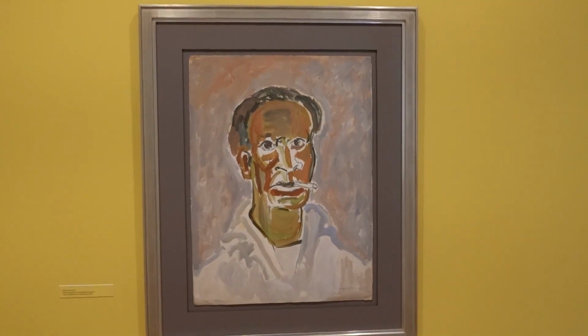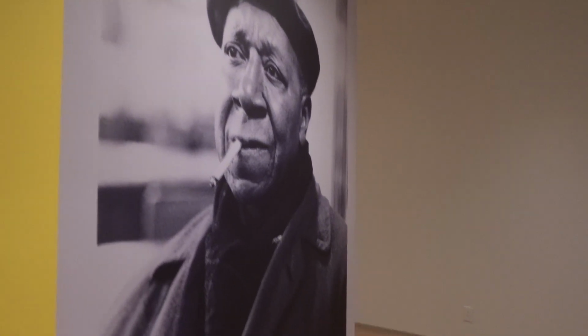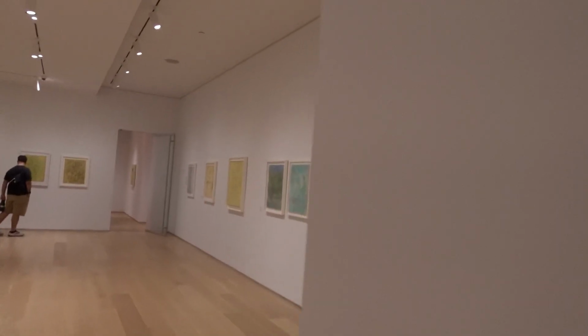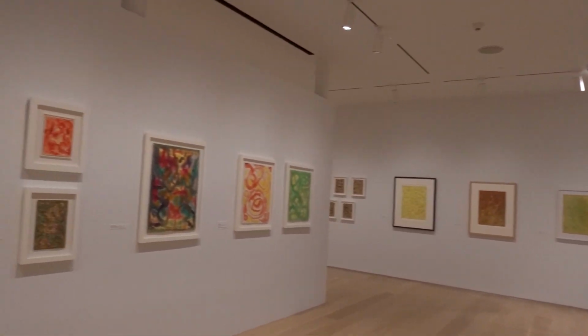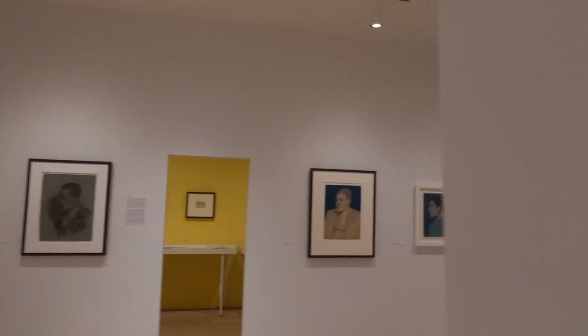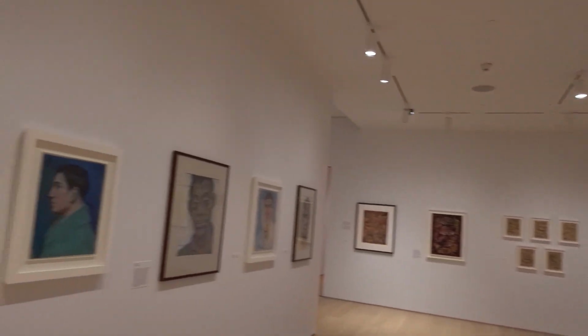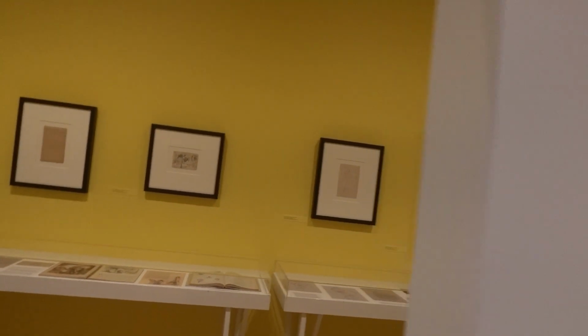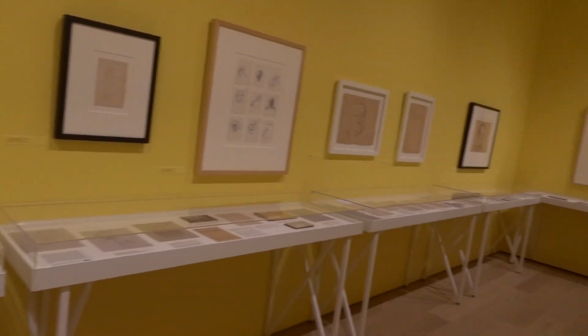Drawing Center, for the Works on Paper show by Beauford Delaney. Well, we've got about a half an hour before closing time, so we'll make an urgent run through this. And we might not be able to get to all of the memorabilia.